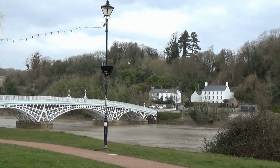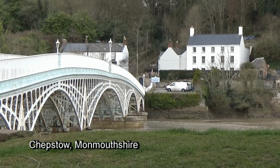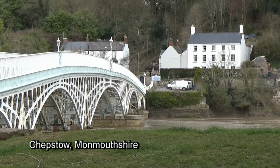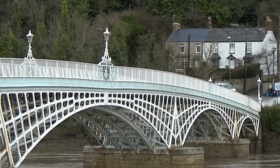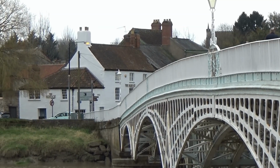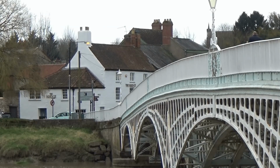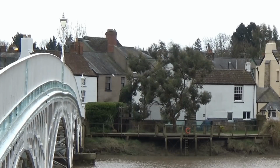Beside the River Wye, about 2 miles above its confluence with the River Severn, lies the town of Chepstow. This is the old Wye Bridge, crossing the river between Monmouthshire in Wales and Gloucestershire in England, which once carried the main A48, but now carries local traffic between Chepstow and Tutshill. It is a Grade 1 listed building.